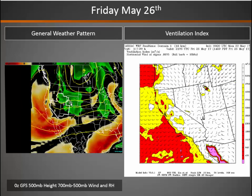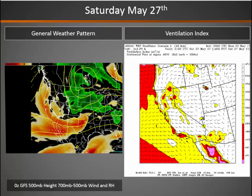And then on Friday, that low pressure kind of deepens. Lots of clouds and moisture across Idaho and Wyoming, probably some light to locally moderate precipitation, especially across western Wyoming and even into parts of the Uintas and the Wasatch. Again, on the right-hand side, excellent dispersion continues. On Saturday, that low starts to move away. We start seeing another high pressure ridge starting to build in, and that's starting to cause a bit of a decrease in dispersion, just a slight one here across northwestern Nevada.